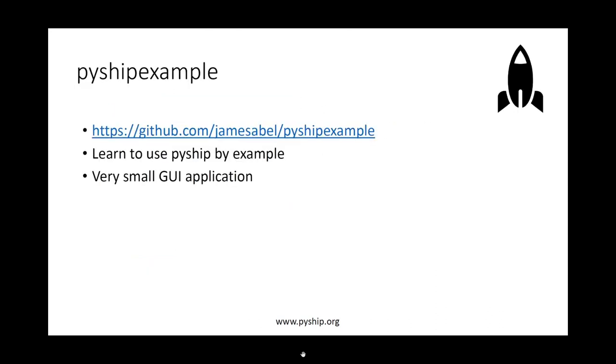To learn how to use PyShip, I have created a small example application. This is a small GUI app that you can clone from my Git repo listed here and try out. You can take it through all the steps I mentioned above to learn how to create an application using PyShip.